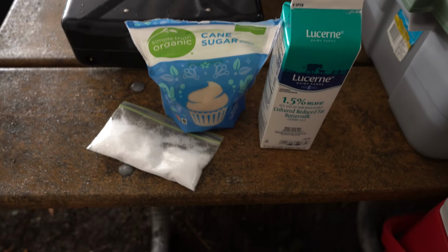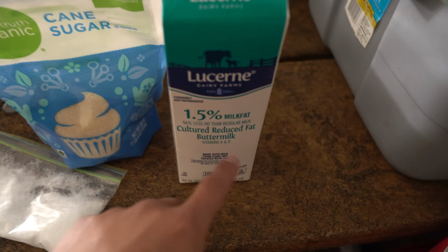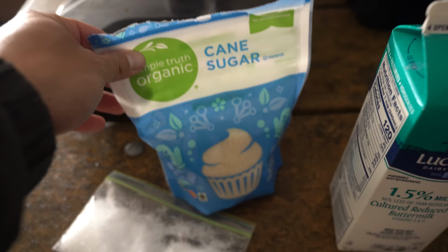The first step is we are going to make a brine to soak the chicken in. So into the brine, we're gonna be using some buttermilk. I don't know why I could only find 1.5% milk fat. I couldn't just find normal buttermilk. So we're using this buttermilk. We're using some sugar and some kosher salt.